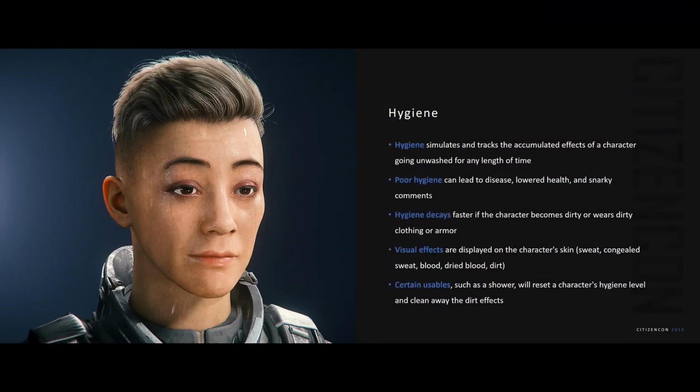So as we saw in Ali's presentation yesterday, Hygiene simulates and tracks the accumulated effects of a character going unwashed for any length of time. Poor hygiene can lead to disease, lowered health, and snarky comments.